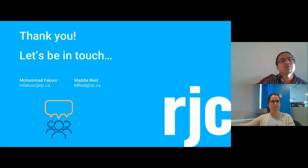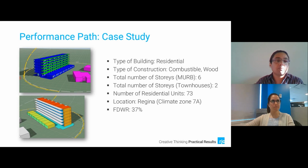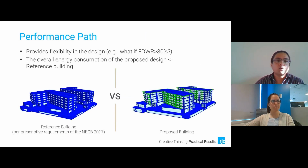Great question. What we see right now, even under NECB 2017, is that just like other versions, we still have a performance path, meaning we have a baseline building and a proposed design. So we don't really see the effect of the shape of the building. As you can see here, most buildings have the same shape. So when we have articulation, for example, we don't see the effect of that increased surface area. However, under Passive House and other contemporary energy standards, we only have the proposed design and we have a target on the proposed design. We don't have a baseline building anymore. So this is what's going to happen to NECB in the newer version. We're going to have targets for different steps. It would become very similar to the BC Energy Step Code.